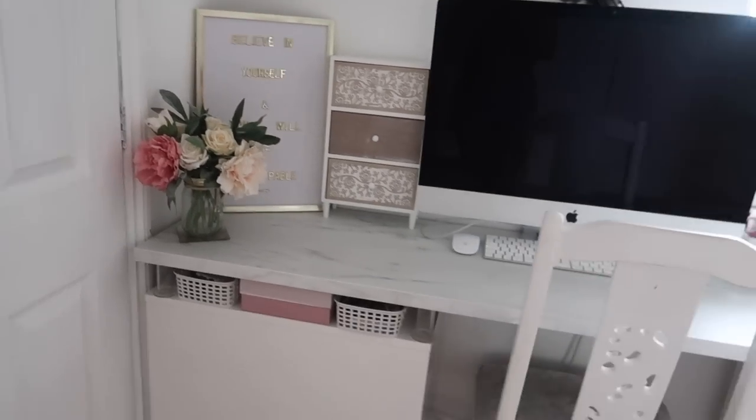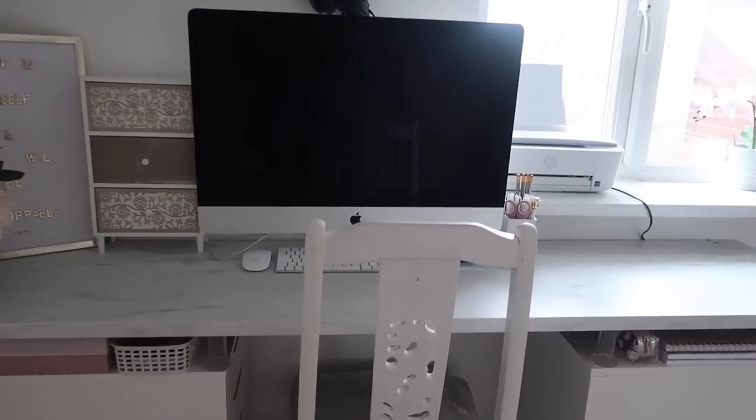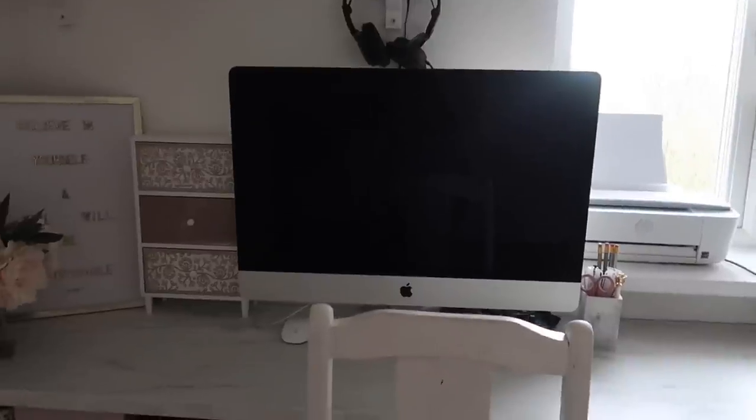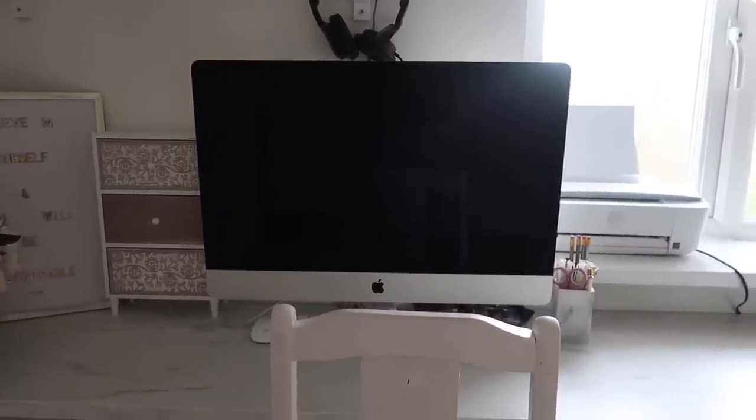Moving over to my desk area. So this is my pride, my Mac. I nearly had a heart attack the day I bought that, because they're not cheap. I absolutely love it. It works really well for my YouTube, and also I do wedding photography, so it's good to have the big screen.